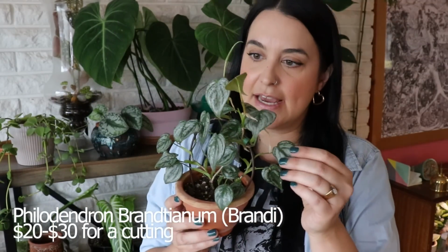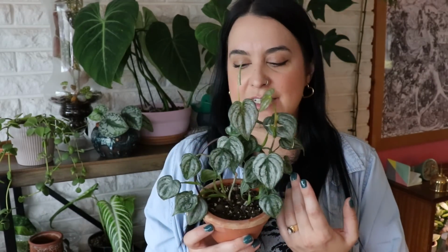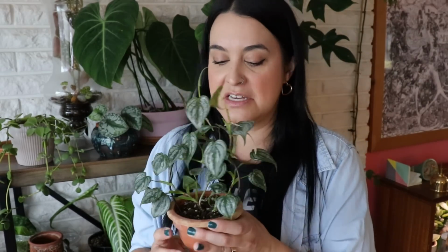This leaf is dead. Okay, this is Philodendron Brandy, or Philodendron Brandianum. Philodendron Brandy is what I call it. And this is a philodendron, but it needs very high humidity, at least in my experience. So I bought this plant, again, as a cutting. I think the cutting was like 20 or 30 bucks, which was a tiny cutting. I feel like nowadays that's maybe similar pricing still, but it needs to live in a cabinet to grow. This plant almost died so many times.